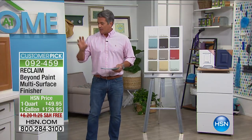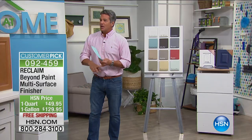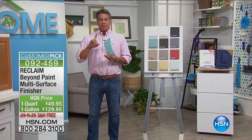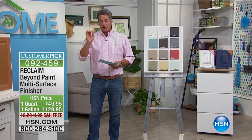Well, it's amazing. The actual material covers all the steps. You don't have to strip. You don't have to sand. I don't even want to say sanding. You don't have to prime. You simply apply the multi-surface finisher, and the results are absolutely amazing.